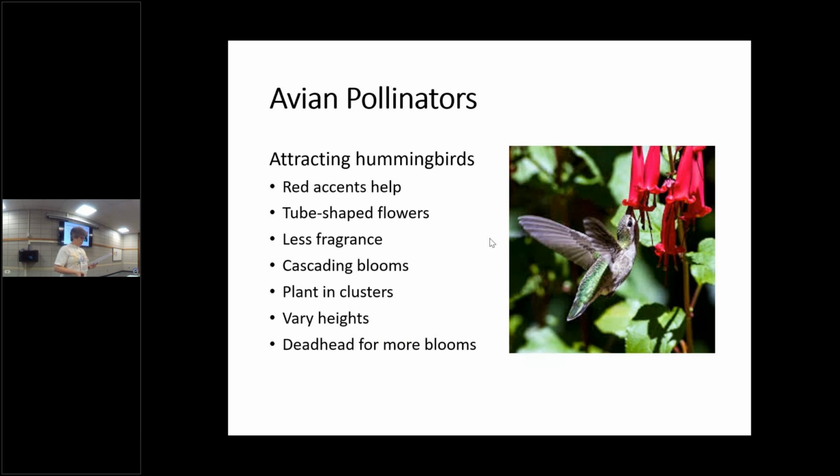You may see ruby-throated hummingbirds during migration and in the warmer months. The female is all green. The male has a little bit of red on it.